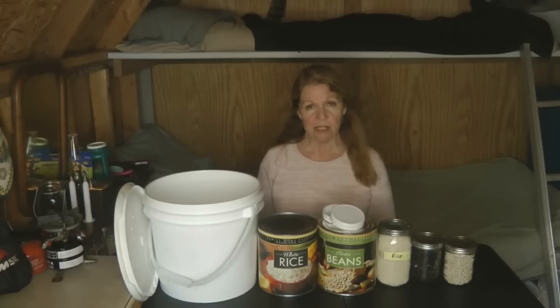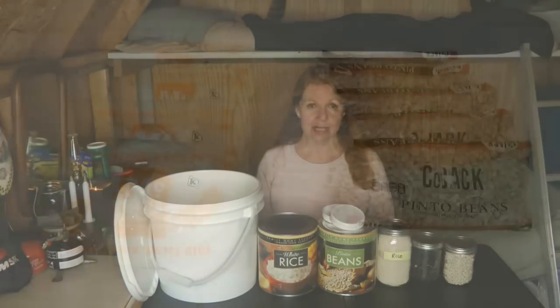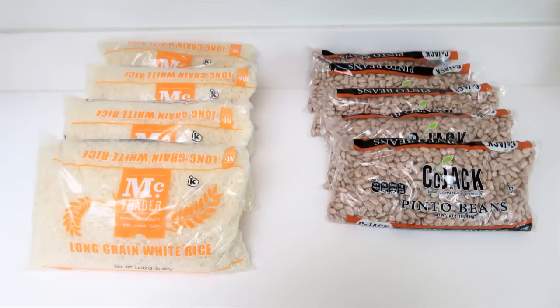Beans and rice are also going to be a great way to pack in some carbohydrates and some protein. Is that the optimum meal that you want to eat every single day? Well, of course, the answer is no. But if you had nothing else to eat, would you be happy to have a pot of rice and beans? Stock them up, 1 bag at a time. Then little by little, you can grow your food storage so that you have enough food.